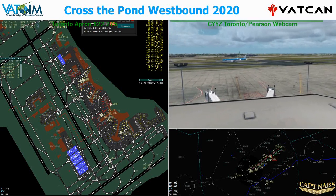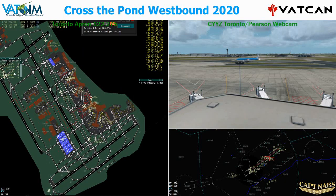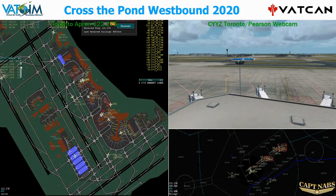Apron, good day. This is Rouge 1915 at Alpha Mike. Rouge 1915, taxi in Alpha Mike. Do you have a preferred gate? No, you can assign me one. Rouge 1915, let's make it easy. Straight in Alpha Mike, straight into gate 174, and have a great day. Gate 174 for Rouge 1915, thank you, good day.